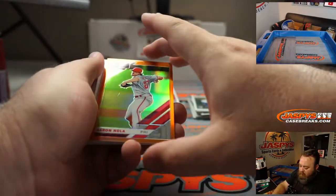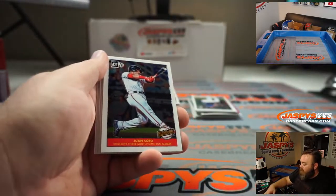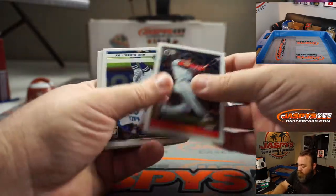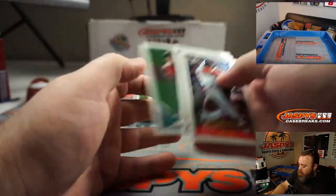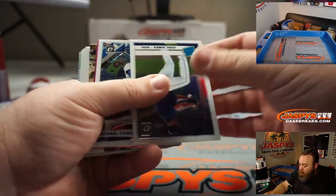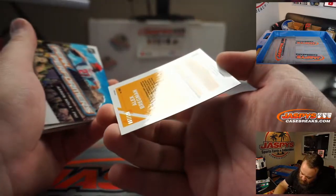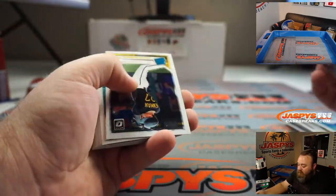Aaron Nola, orange, 38/99. Alex Bregman, Pink Velocity, 7/199. We got a chance. We got to make some moves, though.